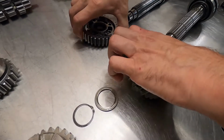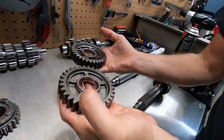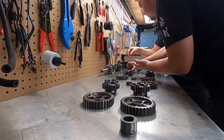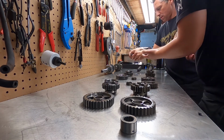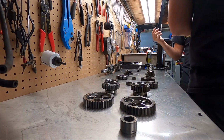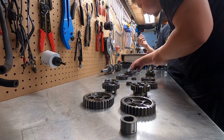It'll be nice to see what the weight is. Yeah, they definitely saved a decent amount of weight in this transmission from the old gear set to the new. We don't have to weigh it now. We have a scale at the shop we can bring back.